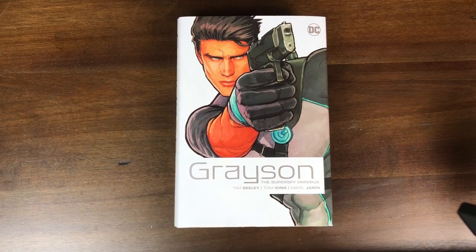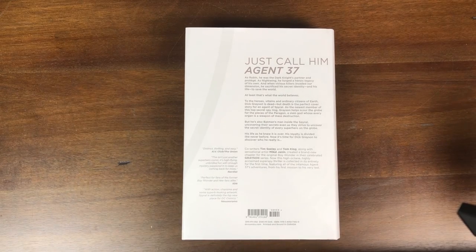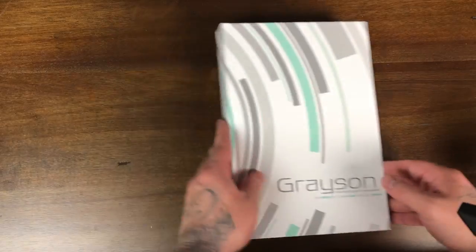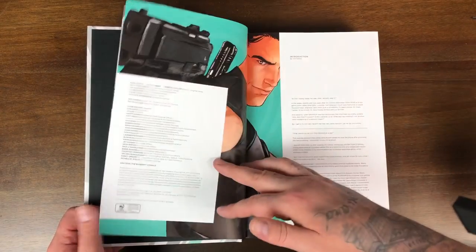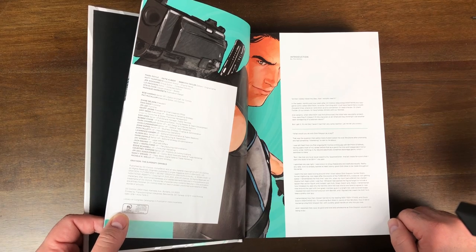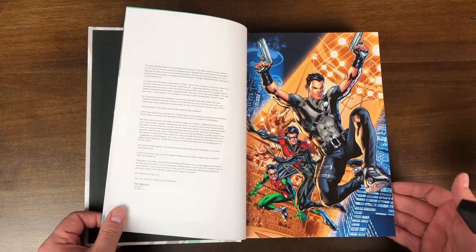All right, we got Grayson. Agent Grayson, the Super Spy Omnibus. Tim Seeley, Tom King. I hear it's a great creative team, but I heard that it was kind of a boring run, man. $100 cover price. Pretty basic looking hardcover. So I guess Dick Grayson stops being Robin and starts doing his own thing. Grayson 1 through 20, Futures End 1, Secret Origins 8, Annual 1 through 3, Robin War 1, 2, Nightwing Rebirth 1. I guess that's his little evolution.